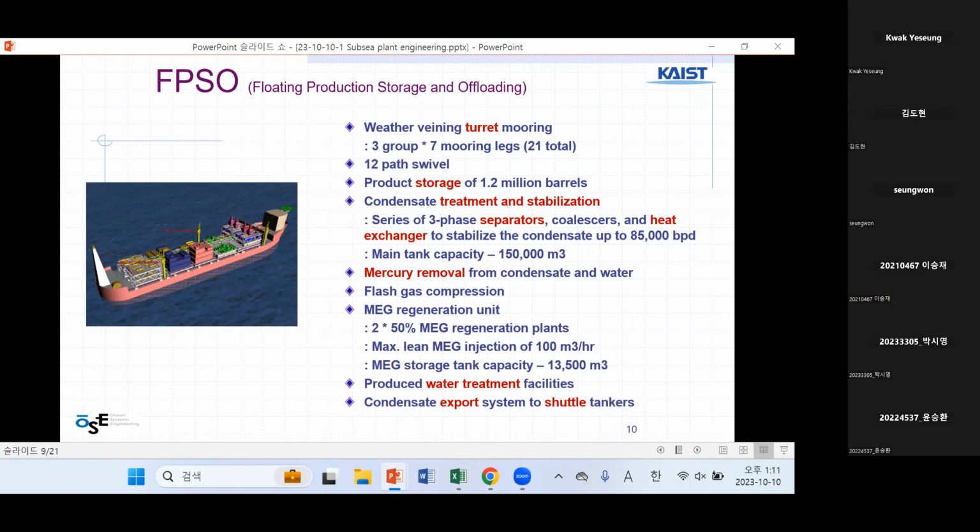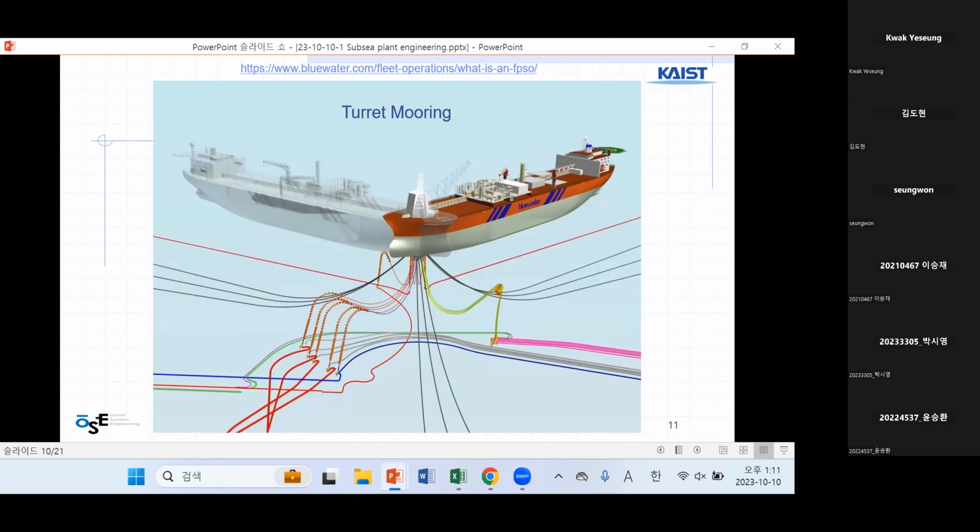So you can see the series working together with the CPF and current. Current is something like this. So this black line is the riser. The others can be mooring lines. I don't know which one is which. Mostly gas or oil is coming through the riser from deep sea. The other lines are for stabilizing the ship around the mooring position.